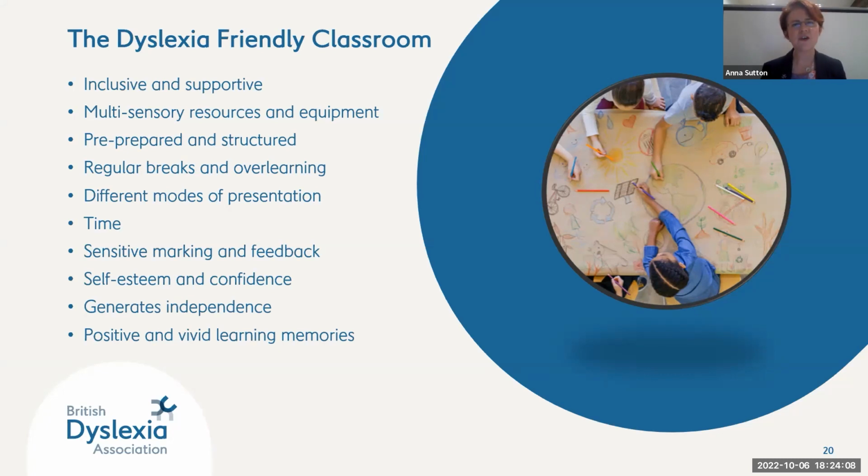And we also need to make sure our learners feel good about themselves, good self-esteem and confidence, generating independence and securing those positive and vivid learning memories that they can access in the future. I have an analogy I'd like to share with you, and it always makes me think of the dyslexia-friendly classroom.